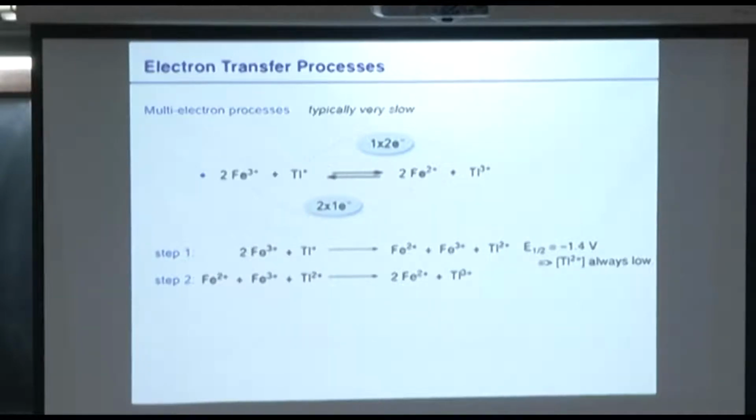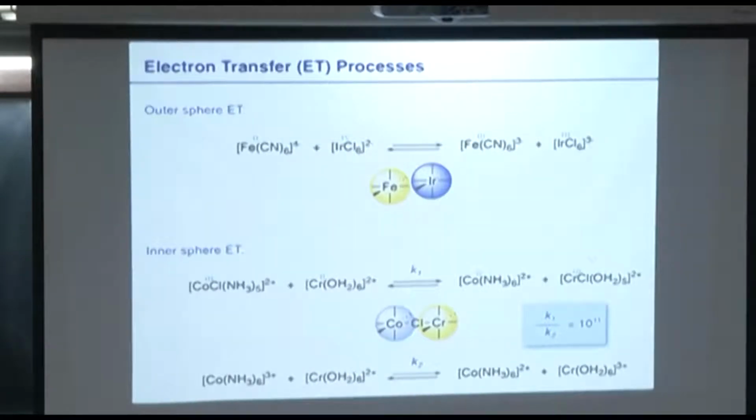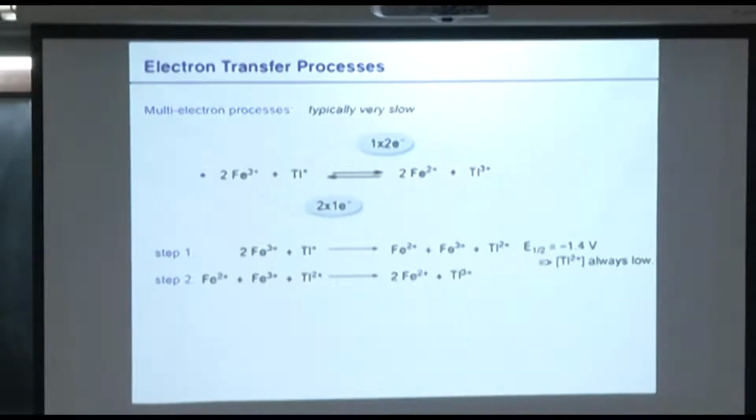So here we have a transfer where one ion undergoes a one-electron transfer process, whereas the other one undergoes a 2-electron transfer process. So we have different steps involved. We cannot have such a process easily, because there have to be 3 parties to come together.